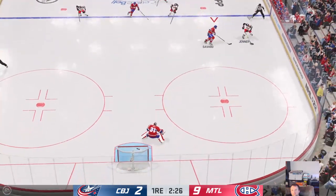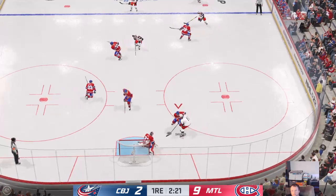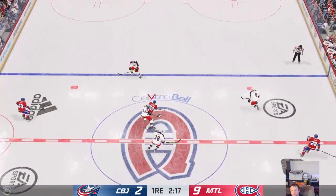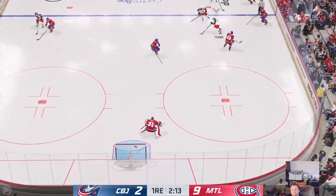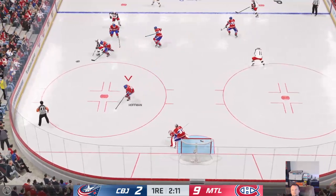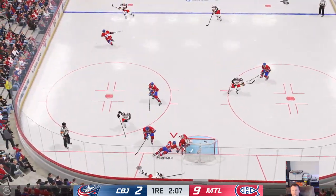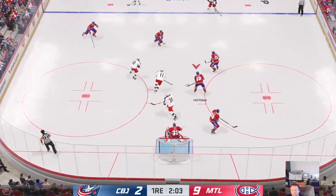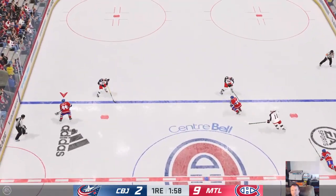Takes the feed in the middle of the neutral zone. And they won't connect on that one. Kind of lost control for a second there, but regains possession. And that doesn't exactly go tape to tape. Columbus plays it against the boards. And they can't convert on the play. Columbus has possession of the puck. Too much congestion in front. Gets it over to Edmondson.